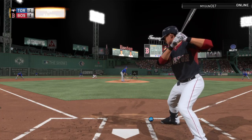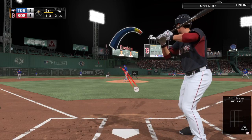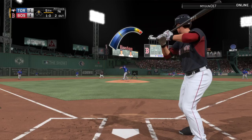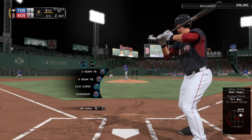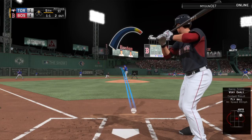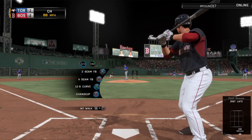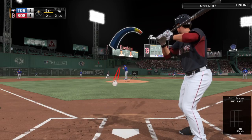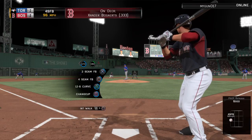Here it comes. Off-speed pitch in the dirt as he takes it for a ball. 2 out here and a runner at second. Can't sit back long enough, and the count evens up at 1-1. Changes up on him, but that's in the dirt for a ball. He's fallen behind now, 3-1.